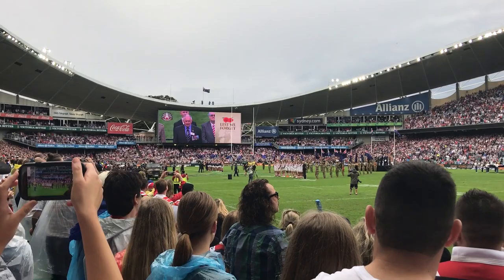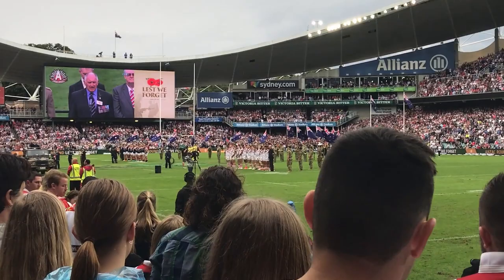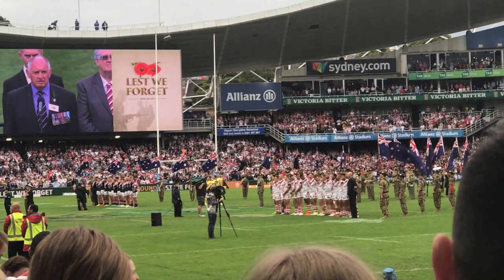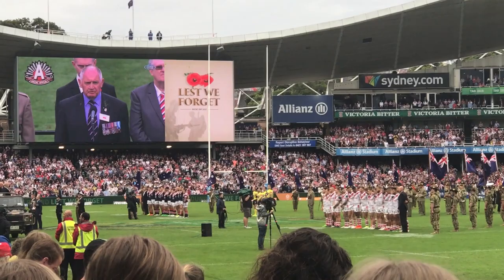They shall grow old as we that are left grow old. Age shall not weary them, nor the years condemn them. At the going out of the sun and in the morning, we will remember them. Lest we forget.